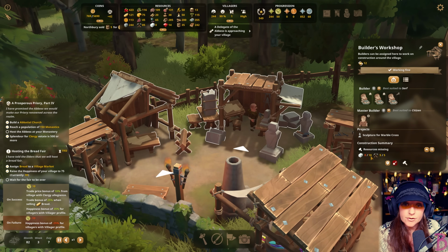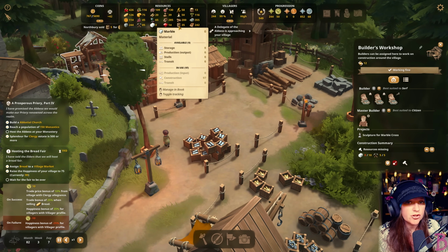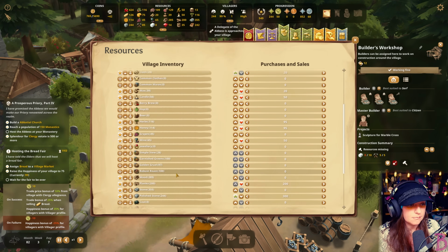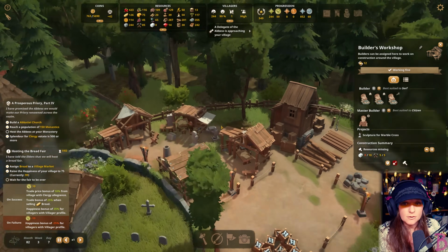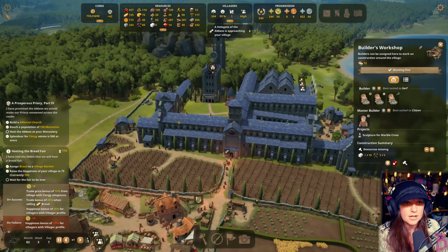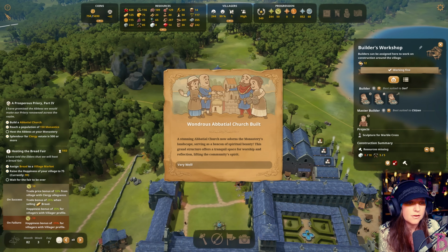He does have a construction for a marble cross here. Okay, so as far as I'm aware, I still am registered to buy 30 marble. So once he gets his marble, he will be making one of the marble crosses. A little bit weird because I think they're going on the smaller bell towers that go either side.